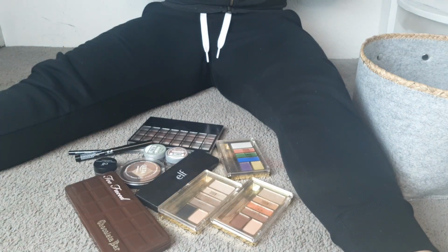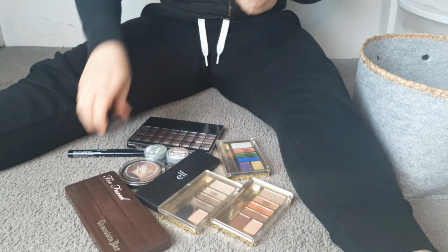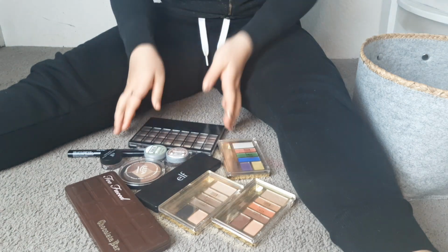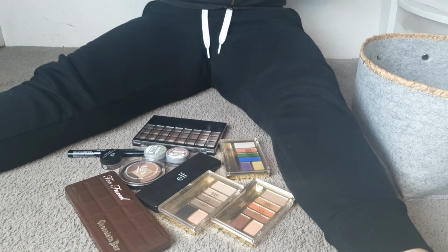So this is everything that I ended up deciding I was going to declutter. So I think I did a really good job in this eye category. And like I said, all of these things will go to someone who will use them. Unless they're super old, like this e.l.f. palette, I'm probably just going to throw this one away. But everything else is still good, and I will definitely be able to find someone who will use them.